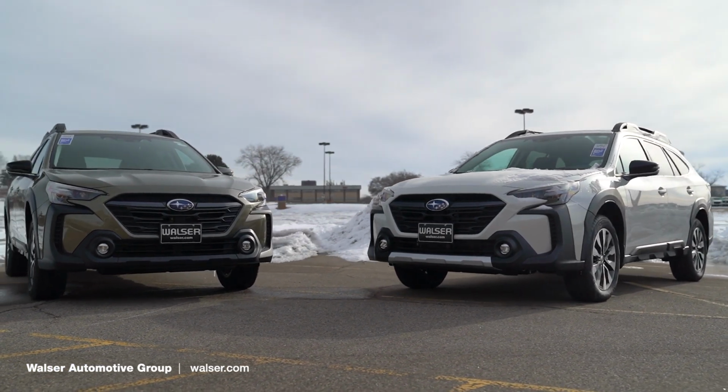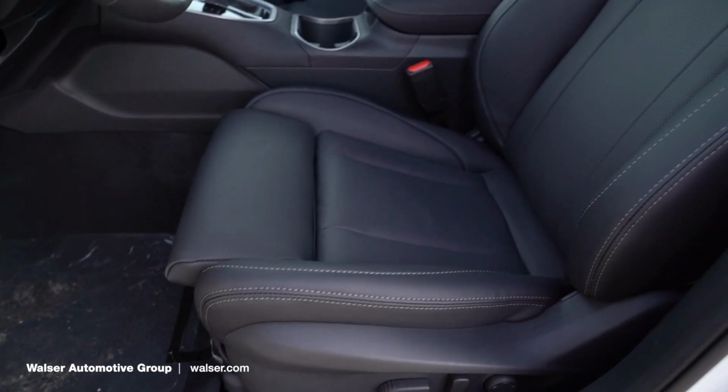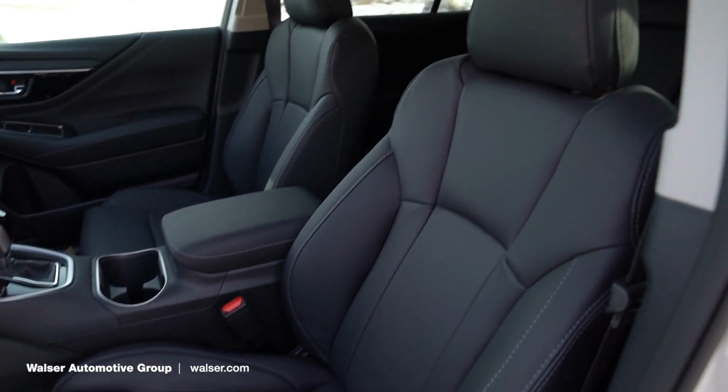All right, so now in the Limited XT, the first thing you have to notice is these leather appointed seats, which are extremely comfortable.